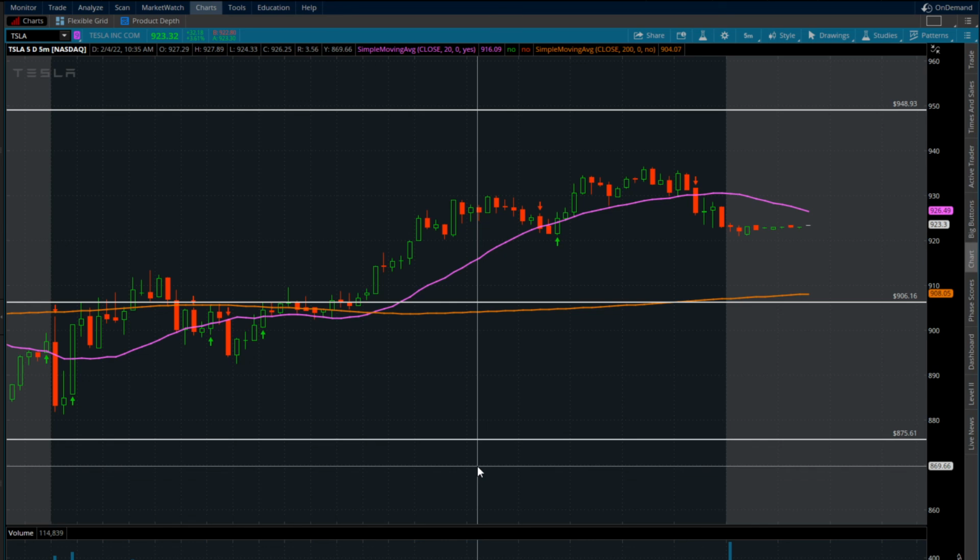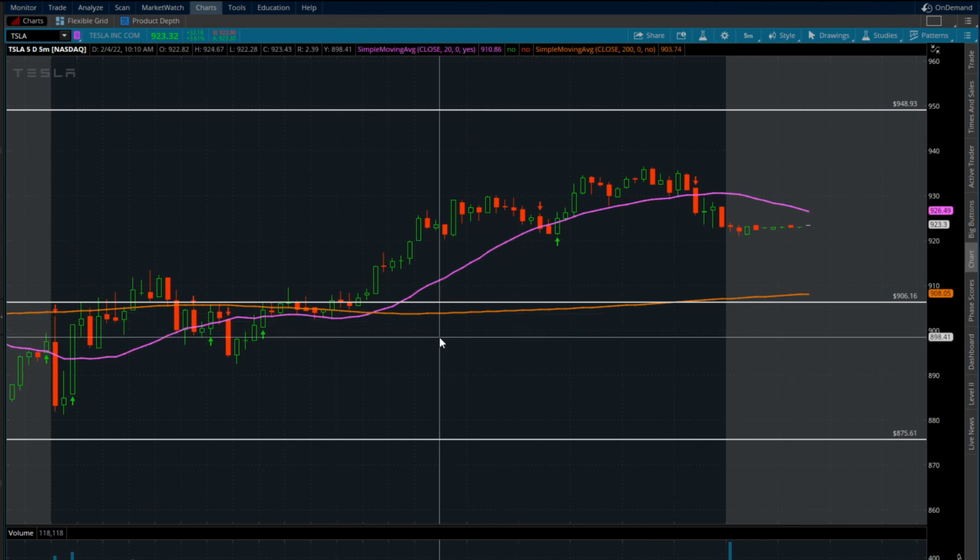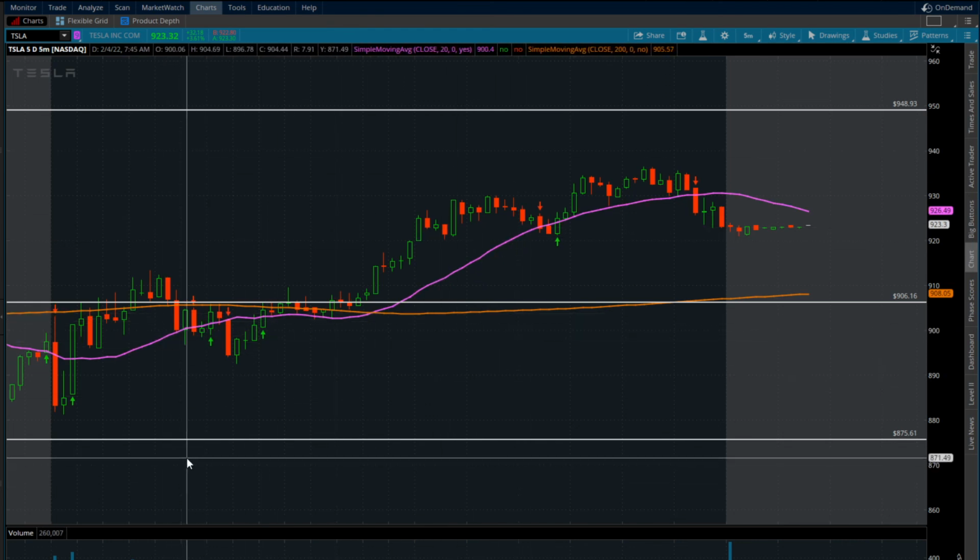But if it doesn't look good on a macro picture, I won't even bother trying to scalp it. On the macro picture, Tesla looked good, that if we did get a breakout, it was worthwhile to try to play it to the upside. So definitely going to want to check that out, guys.